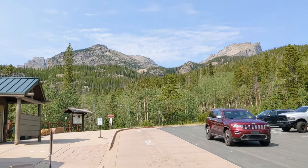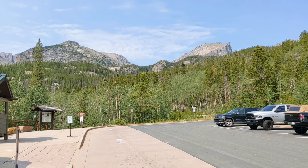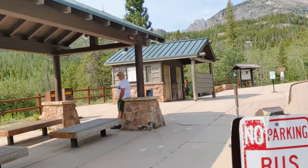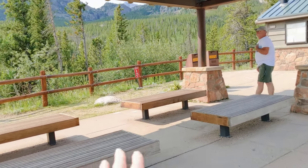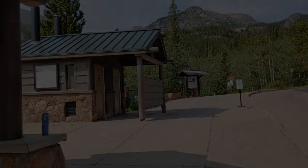So we're going to hike out first to Alberta Falls. It's named after Alberta Sprague, as in Sprague Lake. And they're supposed to be beautiful. I can actually hear them from here. So this is an area where you can sit and wait for the shuttles, and they do have bathrooms here.